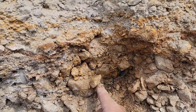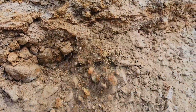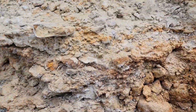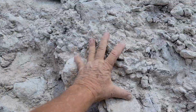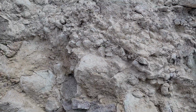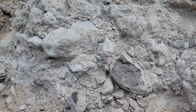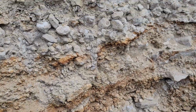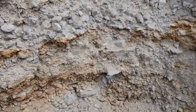It's good when it's soft. When it's soft, it's loose, it's been washed, it's been concentrated. That's how I know I'm in the good pay, when the digging gets easy. And when the digging's hard, like this concrete, this is just like cement, and it's barren of gold. So you know you can dig this stuff and throw it away. But when it starts getting soft and real gravelly, you see how the gravel's all a uniform size? That was water current that caused that.